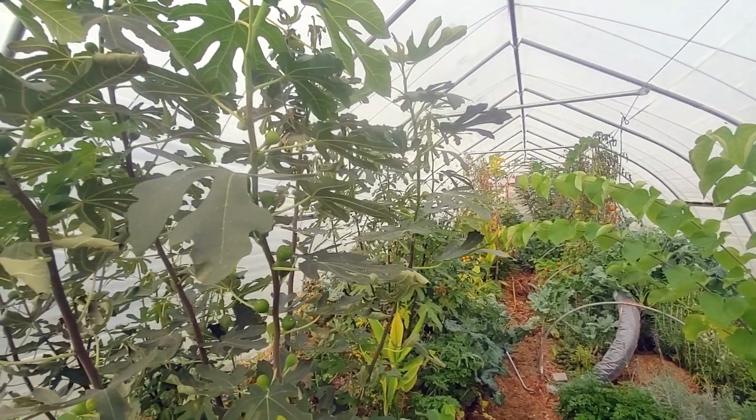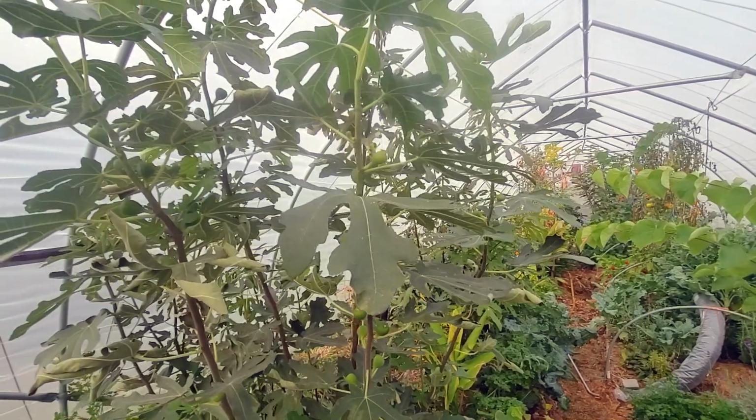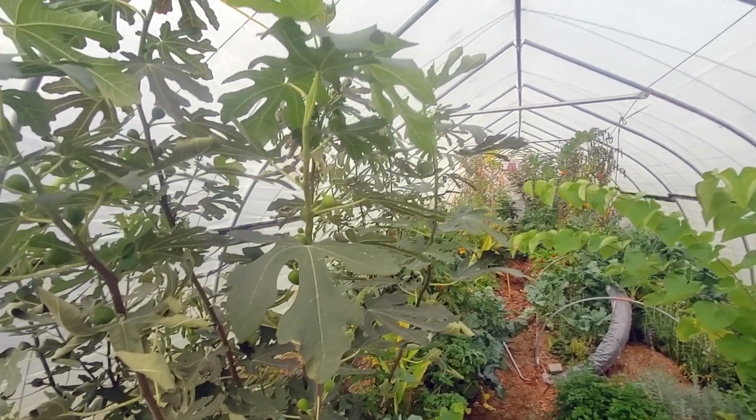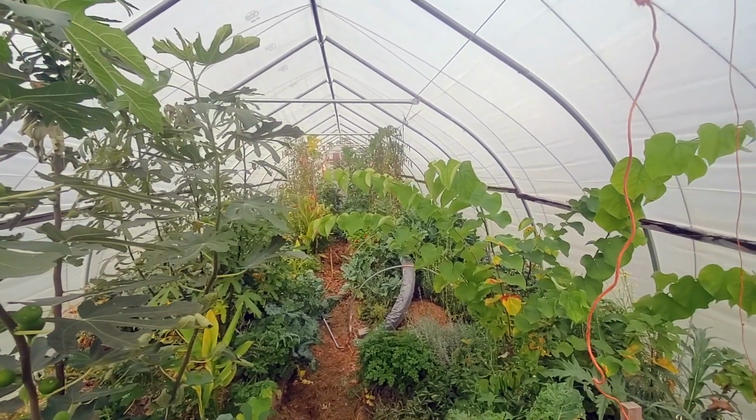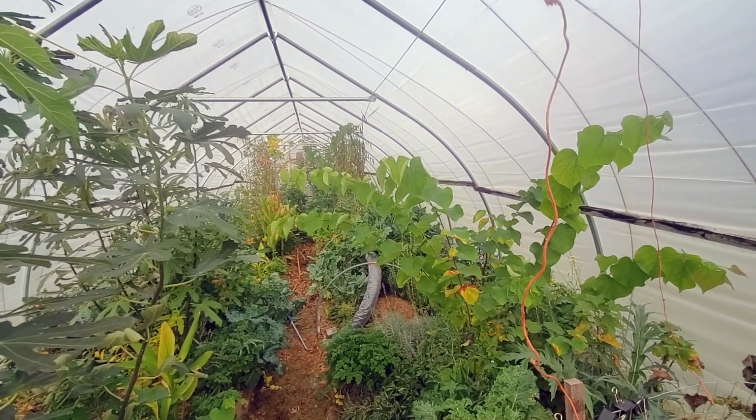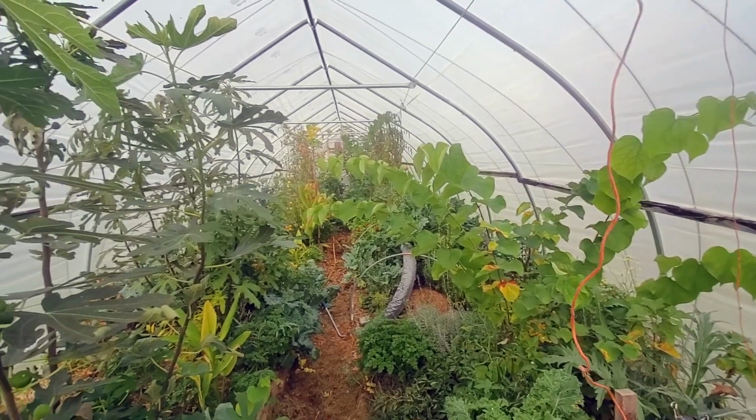This is our 14 by 50 foot tunnel after a few frosts outside. I think this space experienced 1 or 2 frosts for itself in the last few nights. It definitely frosted outside. All the tomatoes and peppers are zapped and done out there. I think the cold got a little bit into here.